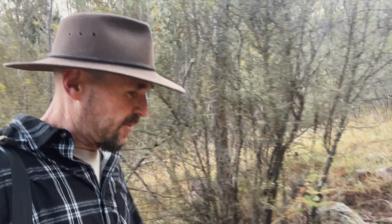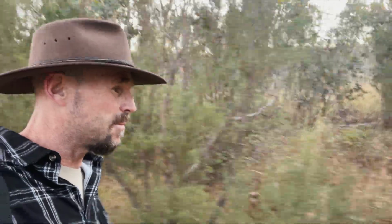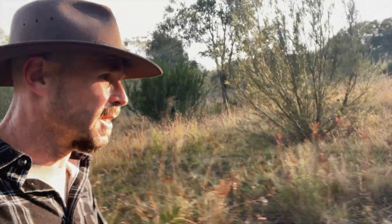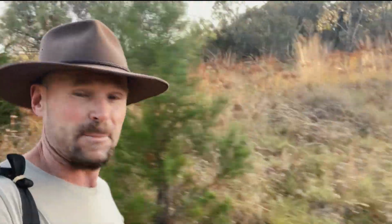Okay, I better watch where I'm going. God, there's a wallaby running out of there. Yeah, as I was saying, I'm certainly miles away from the river now. I'm right up on the top of a hill. I've been climbing for the last 5 minutes, so I think it's time to lose the floaty. That's better.